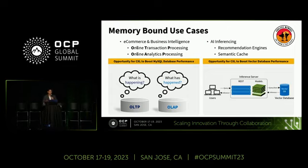Same thing with semantic cache. So with large language models, instead of pinging your GPU all the time to recommend something or generate something, you can actually use embedding tables and semantically cache that information. So vector databases have become very popular in the cloud, and we see that as a major opportunity for CXL to really show significant performance for applications that we use every day.